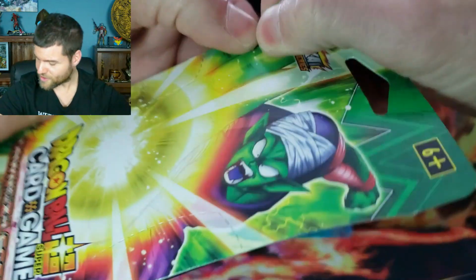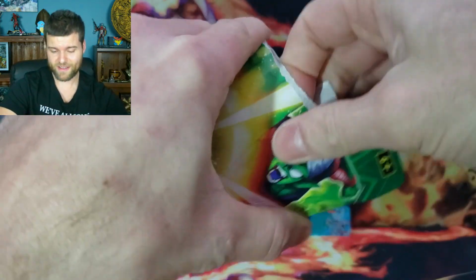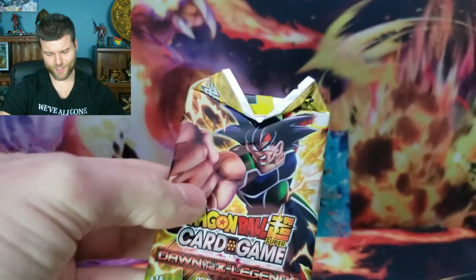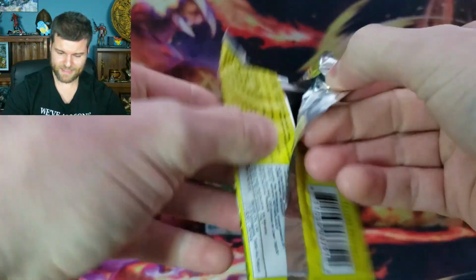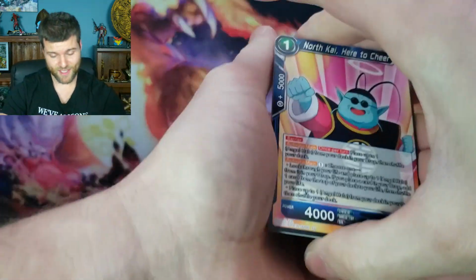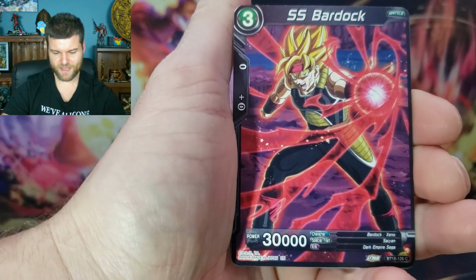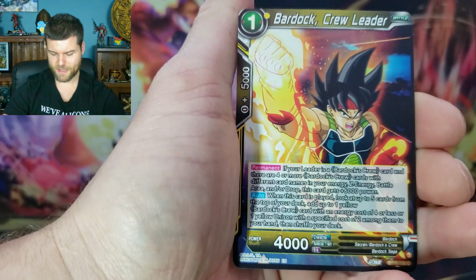So now we're going into Dawn of the X Legends, which we are looking for a God Rare, which I'm pretty sure is worth like... I haven't looked lately. $2,000? Maybe? I'm not sure what's going on with the top of this card. Hope he's not damaged. I think it might be worth $2,000, but it could have dropped by now. God Rares are very hard to get. But if you do get it, that's a lot of money. That's all I can say. All right. North Kai, Son Gohan, Piccolo Jr., Bulma, Shenron, Chi-Chi, Super Saiyan Bardock, Saiyan's Willpower, Shenron, Bardock.